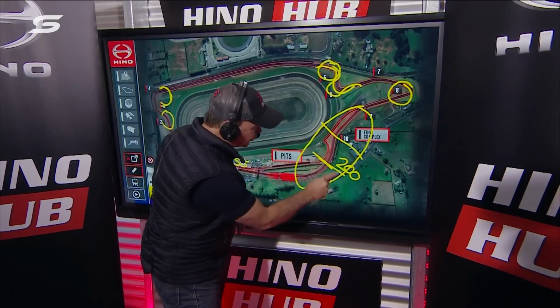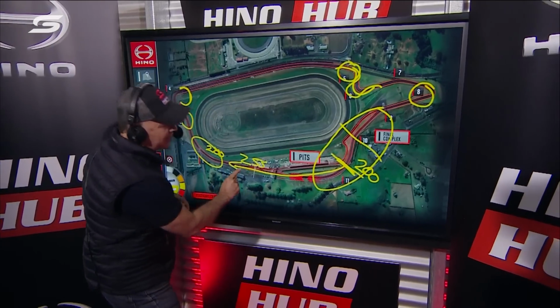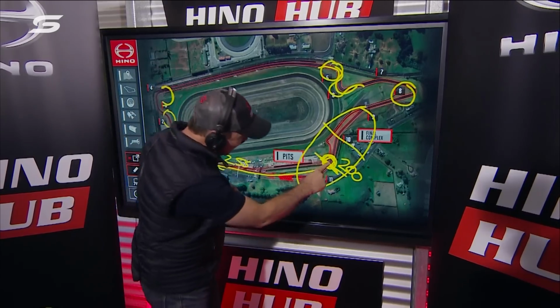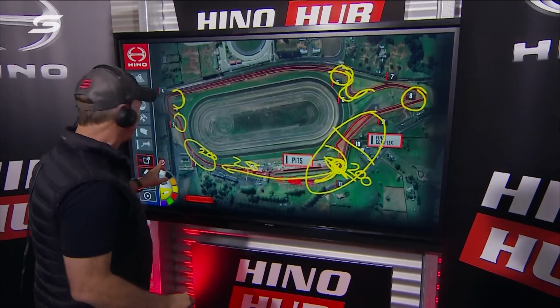Where you're going to get on the throttle here is a big determinant in terms of how fast you're going to go down the straight. Problem is, back here is actually blind. You can't see around the corner. So how early are you going to commit? That's driver stuff, and drivers love that stuff.